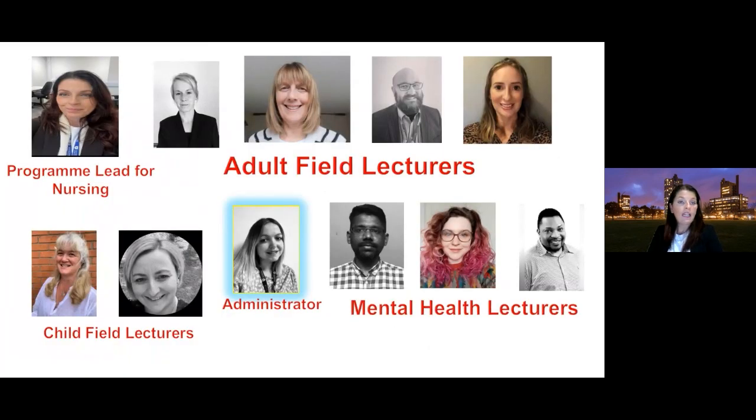Here's our team. Okay, so there's me, Programme Lead for Nursing, Jo Wilcox. To the right of me is Rebecca Mummery. She is an adult trained nurse and also placement lead, so she'll support you when you're on placement. To the right of Rebecca is Hannah Waterhouse. She is our newest member of the team. Hannah has come from a research background and is also a heart failure specialist nurse and a prescriber. Chris Nichol, he is our marketing lead.